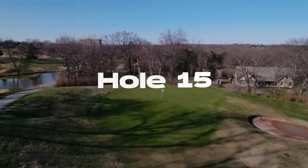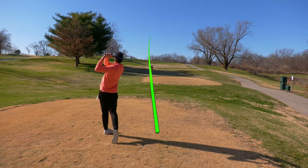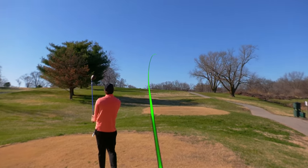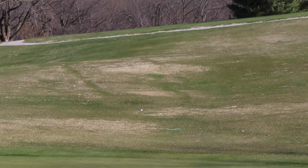All right, I got driver in hand here, guys. Trying to take a little higher. Right at it. Oh, baby. You gotta go, though. Go. Oh, baby. Probably gonna be short. We'll see.